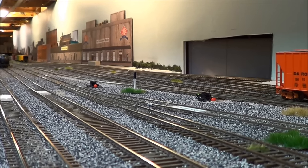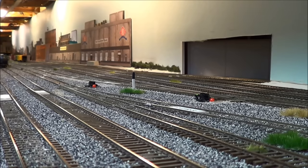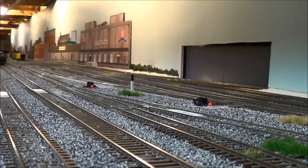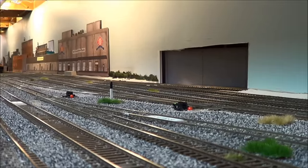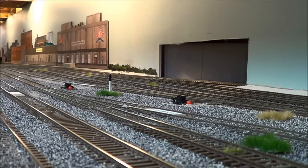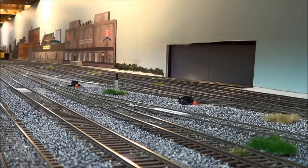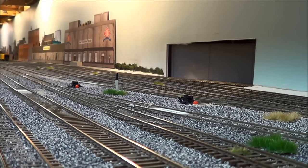In the process of dropping cars here, we're making a stop. This is the grain train, number 201. It goes from Little Rock up onto the railroad. So we're stopping here at Texarkana to drop some cars and pick up some cars.